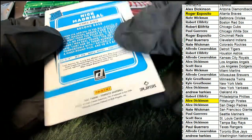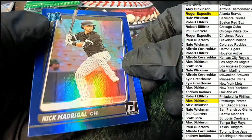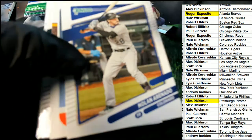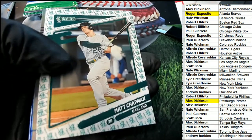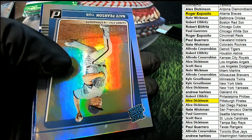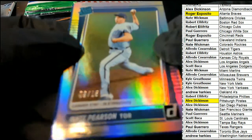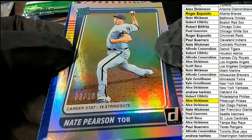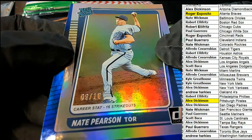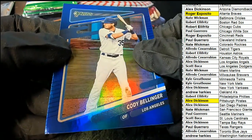Nice. And a blue rated rookie. Blue parallel. Rated rookie. Nice Joey Bart. Liberty, Matt Chapman. Pearson, oh, by Toronto. Nice hit, Toronto Blue Jays. Coming away with a gem right here. 9 of 16, 16 strikeouts is a stat. Alfredo, nice hit. Hey, Joe. Nice Bellinger. What's going on, man? Good to see you, Joe.